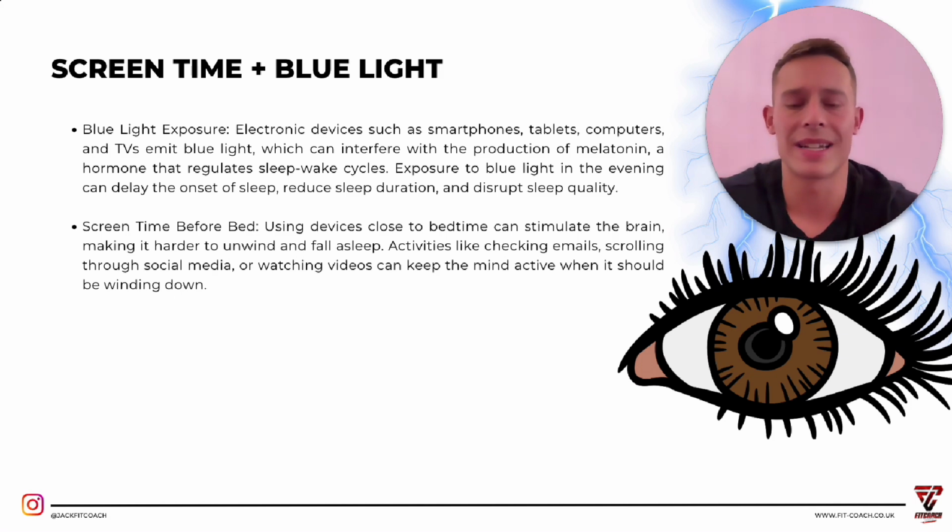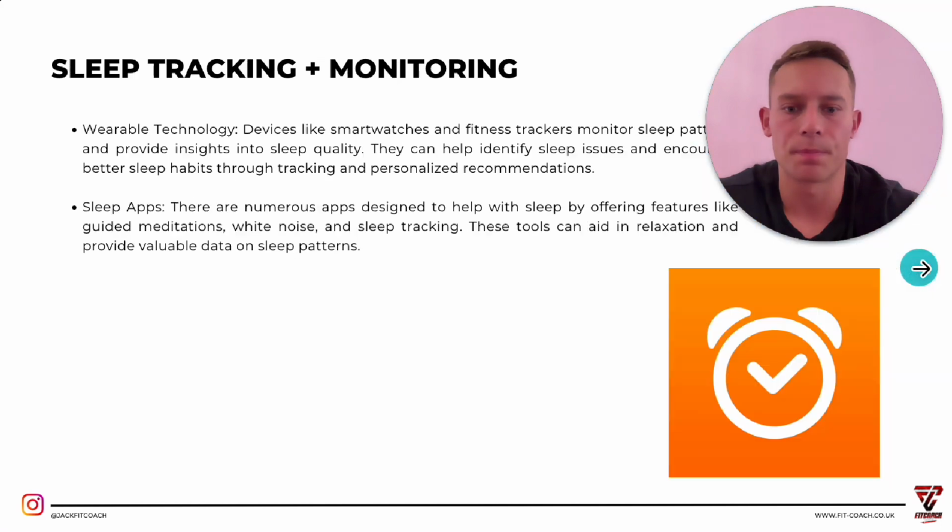That is going to help to signal to the brain and the body that it's time to wind down, it's time to prepare for sleep, and it's going to improve your overall sleep health and well-being. No supplement is going to fix that for you. It simply comes down to routine.